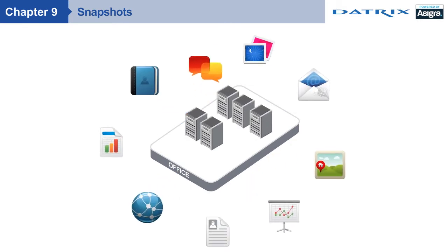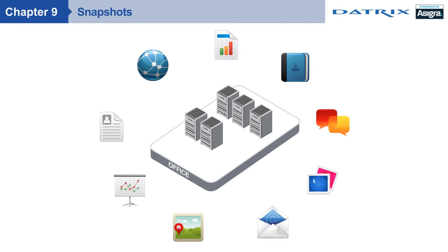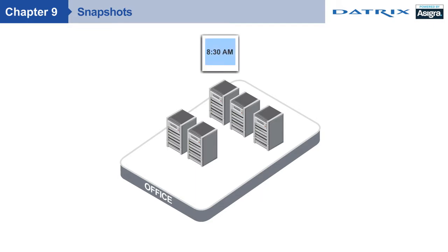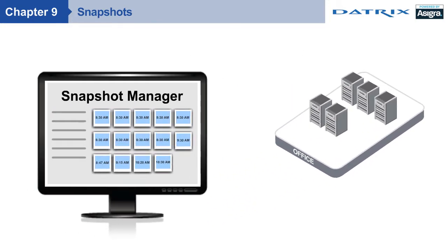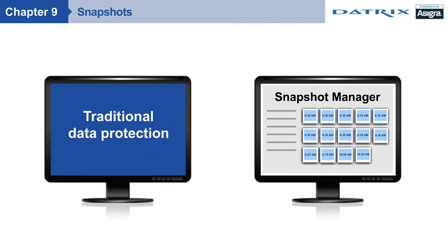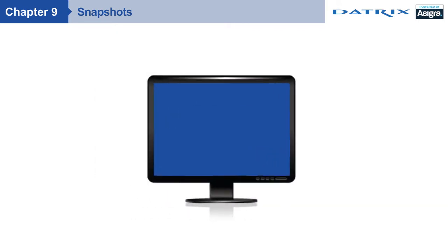Organizations are dealing with richer, larger, and more diverse data than ever before, and it's becoming harder to protect this data within short backup windows. For this reason, we provide snapshot-based data protection features, where you can take a quick snapshot of all the data on your storage hardware in a much faster way than with conventional backup methodologies. You can then catalog, schedule, and manage snapshots using our built-in Snapshot Manager. Because snapshots are part of our platform, you can employ a single data protection strategy that incorporates both traditional and snapshot-based data protection methodologies, and you can manage everything from one single platform.